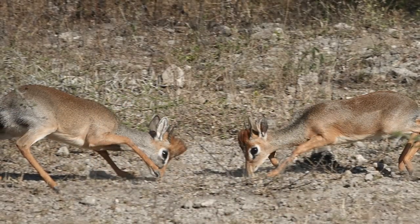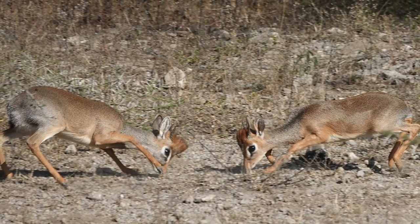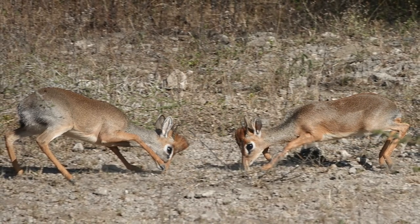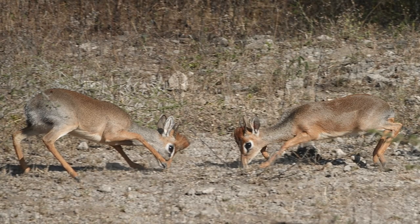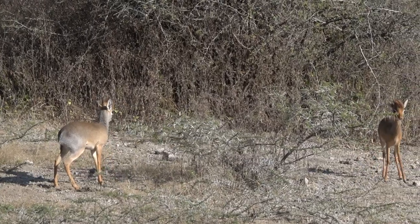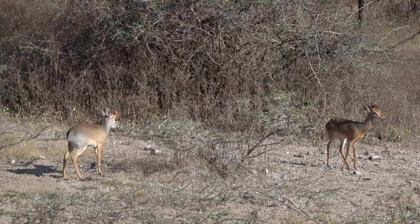Although monogamous, dik-diks are nonetheless quite tolerant of one another, and territorial disputes are rather uncommon. When conflicts do occur, the males will speed towards one another and either stop short of making actual contact or butt heads. This behavior may be repeated, presumably, until the dispute has been resolved.